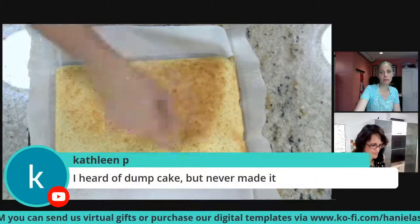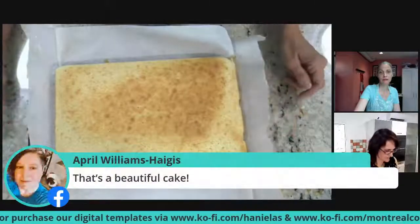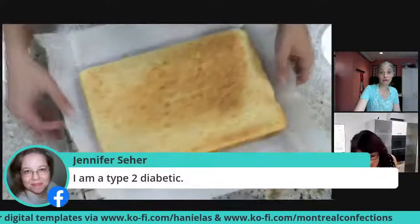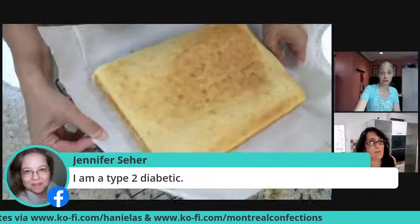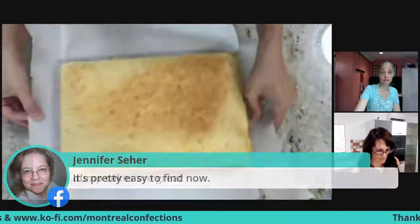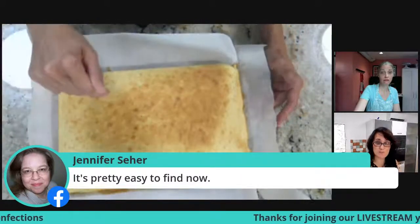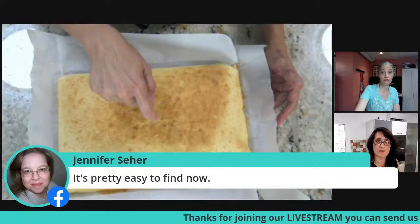So this is a 13 by 9 inch cake that I baked. And you see I used 5 eggs, and it's not too tall. I don't know if I would recommend doubling the recipe. If you do double the recipe, I would put a nail in there, you know?